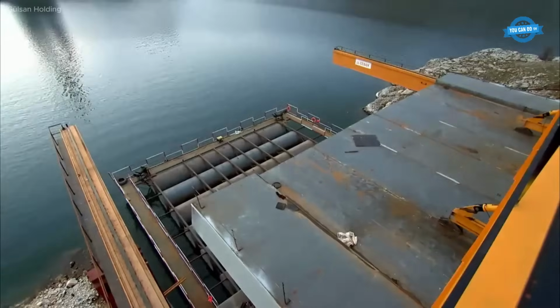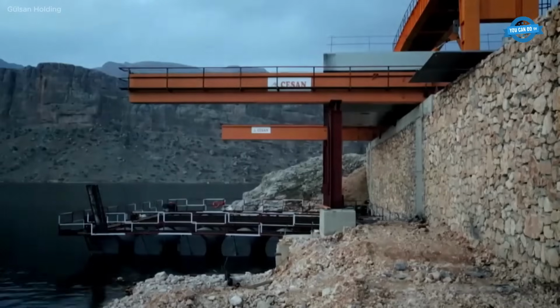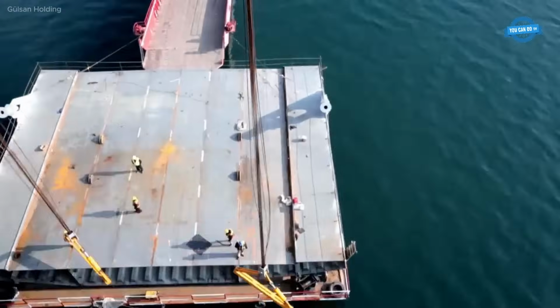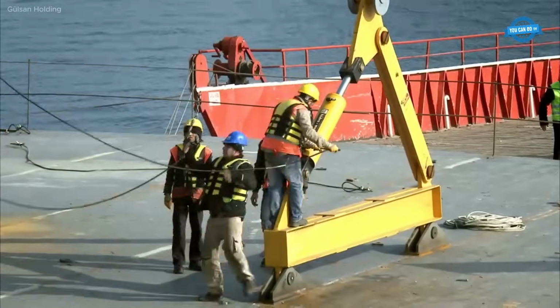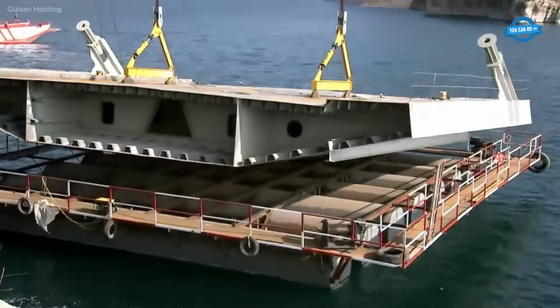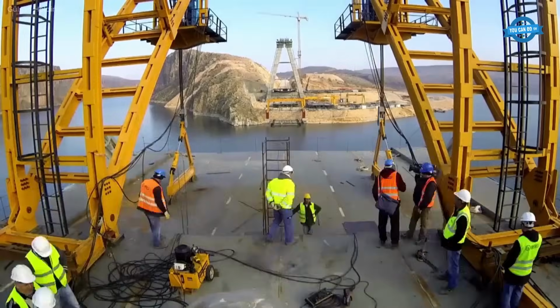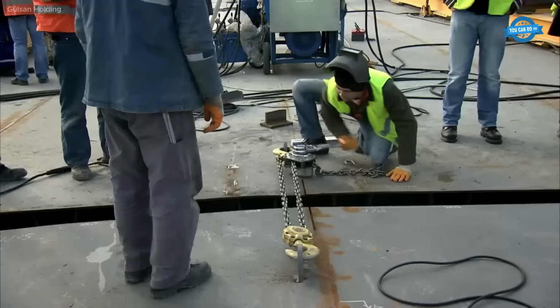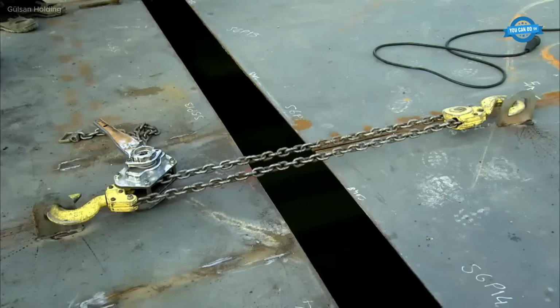A notable technical challenge occurred during a severe drought in 2014 when water levels dropped significantly, causing a heavy transport barge to become grounded. Engineers responded by extending a temporary steel girder by 17 meters and converting it into a simply supported beam using stay cables, thus restoring lifting capabilities without delay. Without this solution, the project would have been delayed by nearly a year.